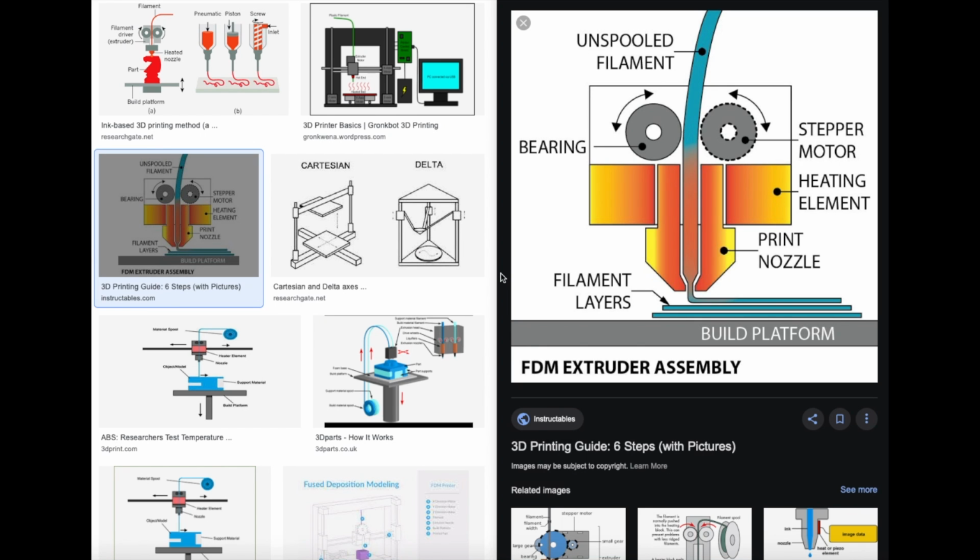So here's a diagram of a desktop style 3D printer. It's basically the same, works the same way as a concrete house 3D printer. We have the stepper motor feeding the material through it to a heating element, and that allows the filament to be shaped or molded into the desired shape of the object. This is going to differ just a little bit for the concrete since it's not technically a plastic type material, but this is a general idea of what's going on with the 3D printer that's making the house.